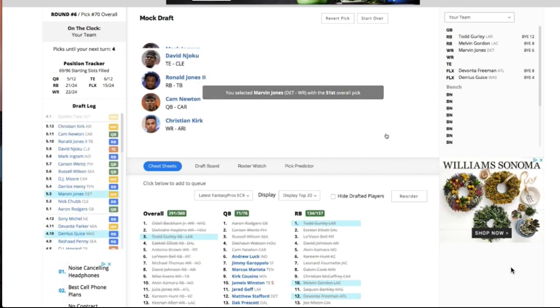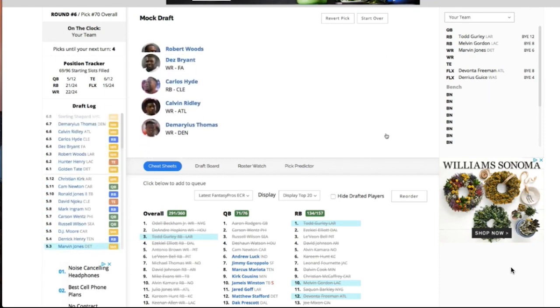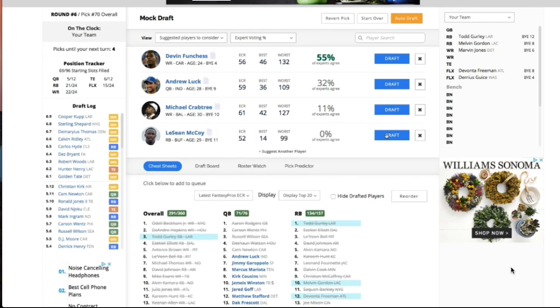Couple quarterbacks. Njoku, Hunter Henry. If you're taking Hunter Henry and you're sticking him right in your IR spot, if you're in a short bench league, I don't hate it. No, I don't hate it either.